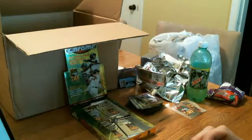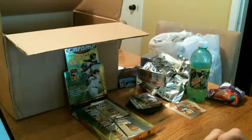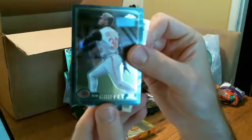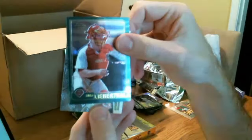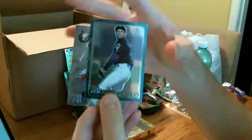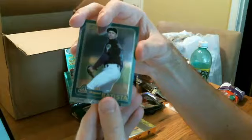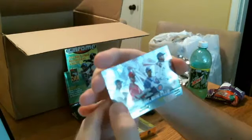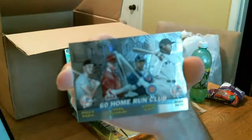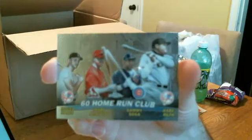I have pulled a couple pool holes, just not out of this box at this point, but 2001 pool holes, that would be something else. All right, so starting off with Ken Griffey Jr., Mike Lieberthal, Miguel Batista, and 60 Home Run Club. So you got Ruth, Sosa, McGwire, and Maris. This will likely go to the Yankees since we've got two Yankees on here.